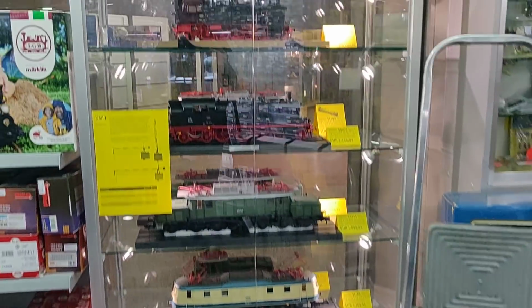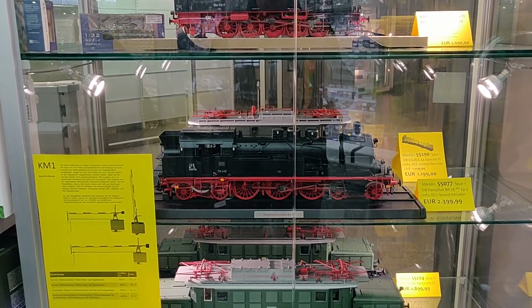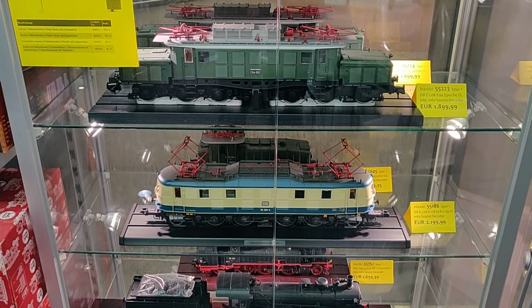I think we need to see the next section. We've got some bigger scale models. Prima.